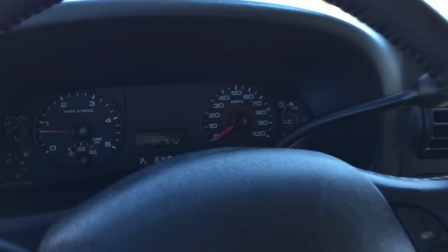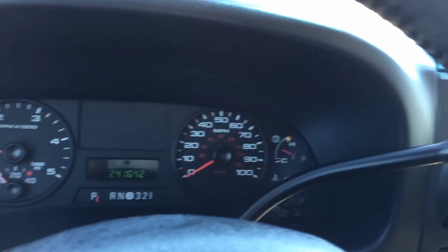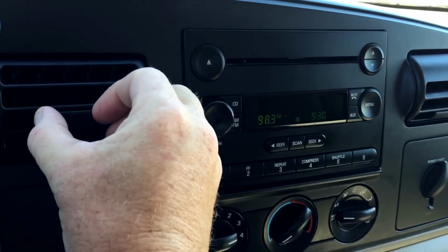Today the air's working great. It's sunny Tucson. It's October, and it's nice and cool in here, and it's nice and hot outside still. We're going to get into the 80s here for a couple of weeks.